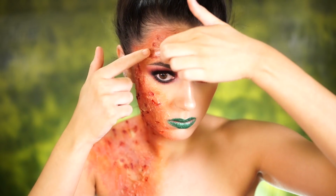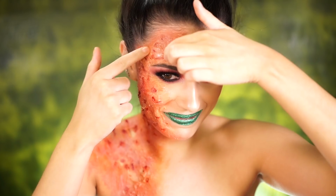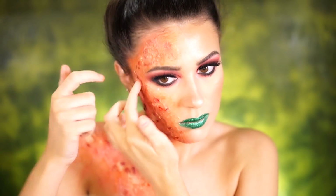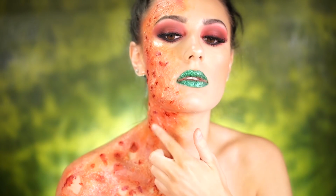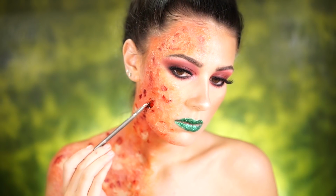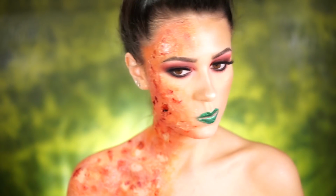And now is when things really start to get nasty. You're going to want to make these holes bigger because Freddy's are very big. I just went in and pulled the gelatin and I stretched out the holes that we created. And after you've created some holes, you're going to want to fill them in using some scab blood. And this can be purchased at the Spirit of Halloween.